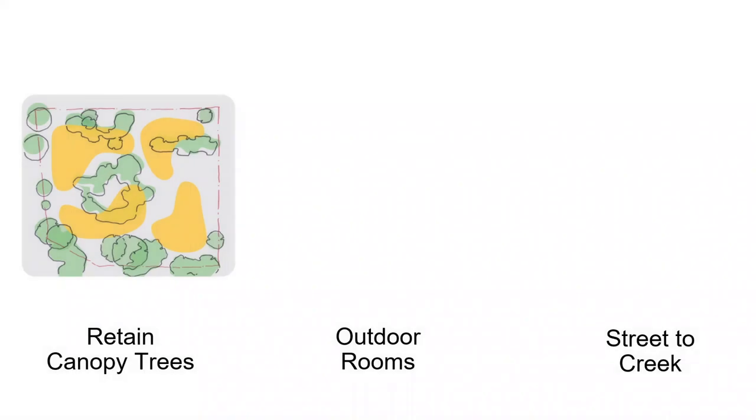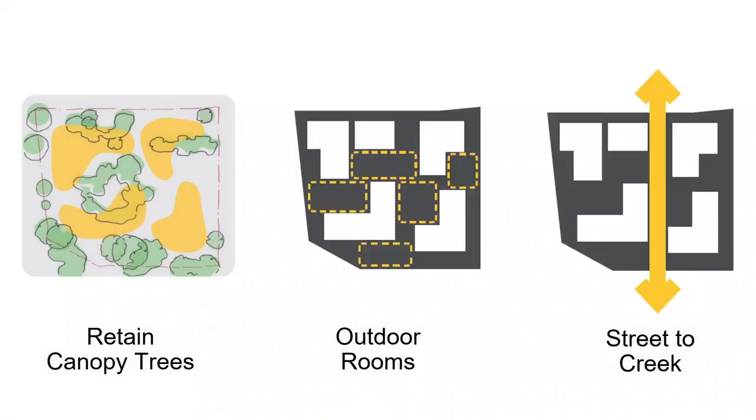Three big moves for the site, the way we approach this: retain canopy trees. I should have said the site's 10,500 square metres, so a very large landholding. We set out to retain the canopy trees, to create outdoor rooms and to connect street to creek. What this was, a gated community. What we wanted was a community that's both inward facing and protective, but outward facing, connected to the environment around it, the people around it.